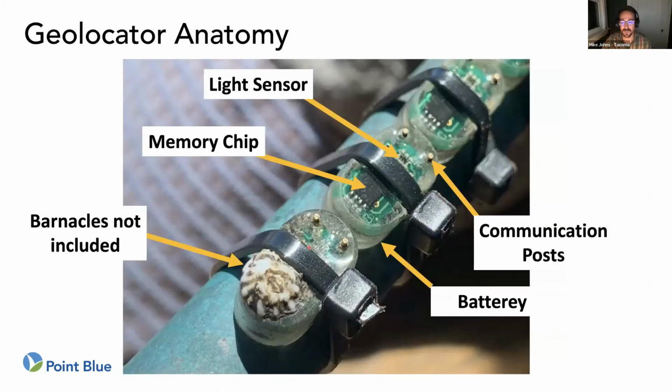Here's just a quick anatomy of what a geolocator is. So we've got a memory chip. Here we have a little light sensor, a battery pack underneath, and these two little metal prongs, which are used both to detect whether or not the tag is submerged in water, and also you can hook up a cable to these to uplink to the computer.